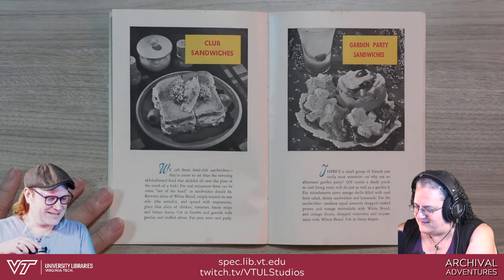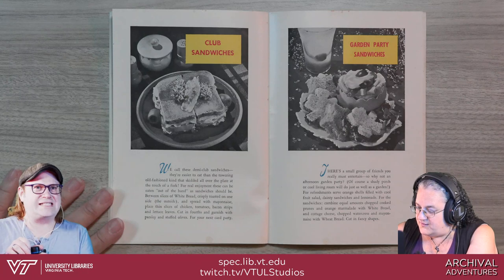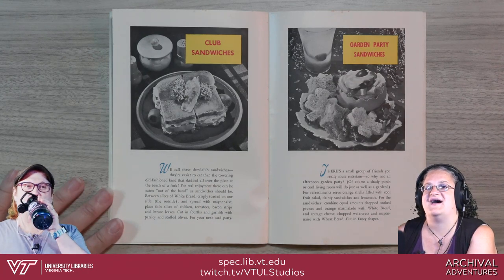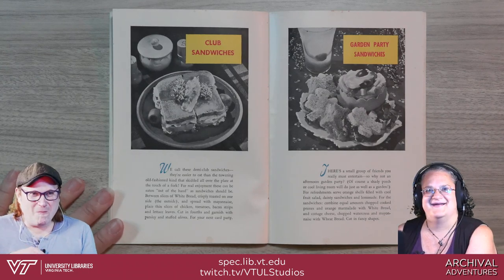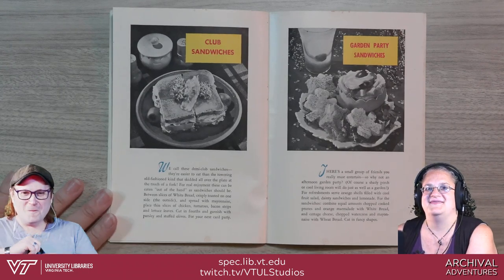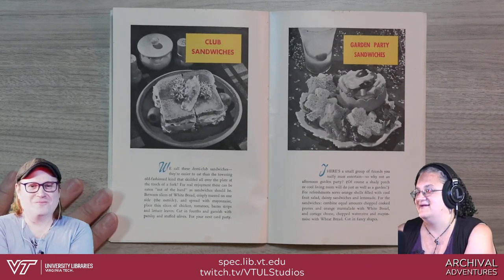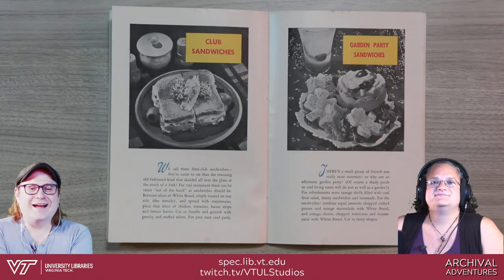We have a club, so your classic club sandwich. We call these the demi. Really small. Well, that's why they call it the demi club sandwich. They're easier to eat than the towering old fashioned kind that skidded all over the plate with the touch of a fork. For real enjoyment, these can be eaten out of the hand, as sandwiches should be, unless it's a frosted sandwich, because you can't eat that out of your hand.